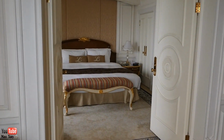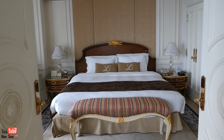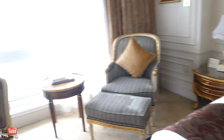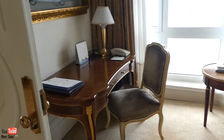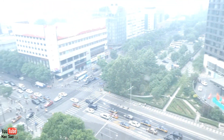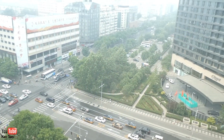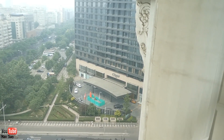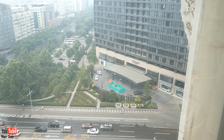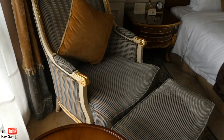And through here is the bedroom. Lovely big bed. All of these hotels always have massive beds. But considering it's a $400 a night room, you'd expect this kind of bed. This is looking out through the side. Just there you've got Regent. And just on the side, if I can get a shot of it, there's an Aston Martin showroom. So I might go in there and have a little look.